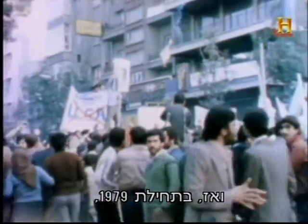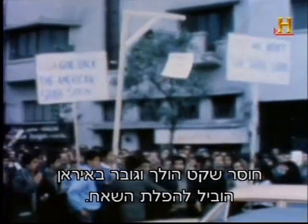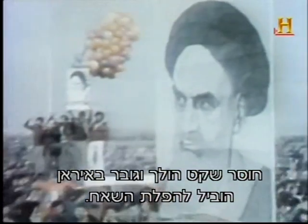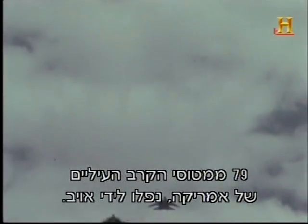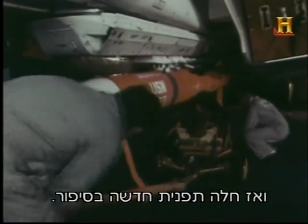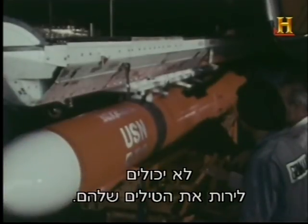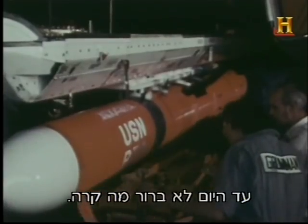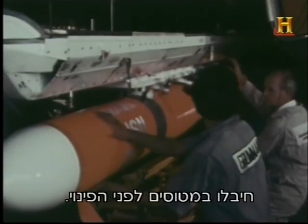Then, in early 1979, America's relations with Iran suddenly disintegrated. Increasing unrest in Iran led to the overthrow of the Shah. Now in power was the radical Islamic government of the Ayatollah Khomeini. 79 of America's elite fighter jets were in the hands of an enemy. Then came a new twist to the story. By August, the Iranians had discovered that every Tomcat in their arsenal was incapable of firing its missiles. What happened remains unclear to this day, but some suspect that Grumman technicians sabotaged the F-14s before they evacuated.